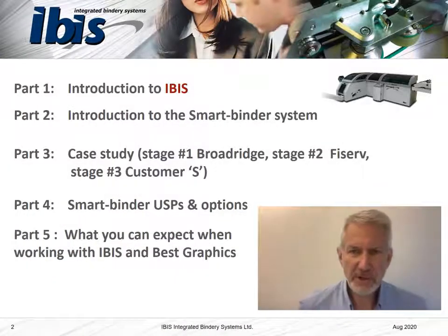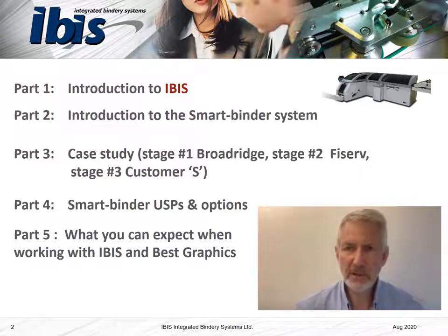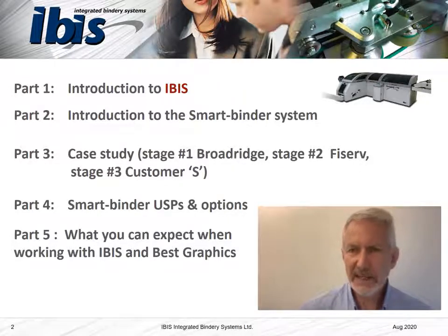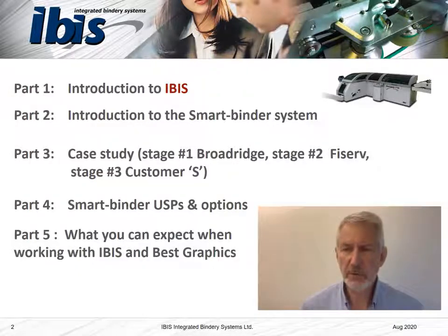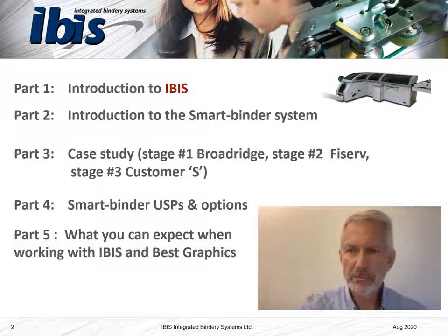So we're going to start this presentation today with a brief introduction to the Ibis company and the Ibis Smart Binder digital saddle stitcher. After that, we'll move on to the main body of the presentation, which is the case study material that we have for you that relates to new solutions for inkjet mailing. And lastly, we will just finish up with a few words about the Smart Binder USPs and what it's like to be working with the Ibis organization.